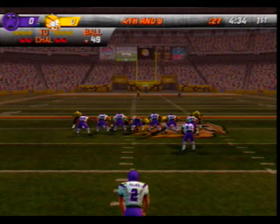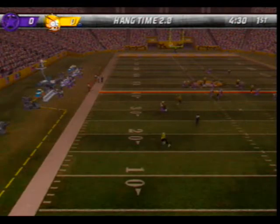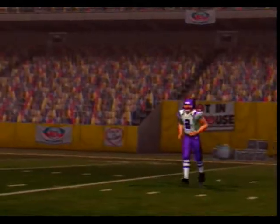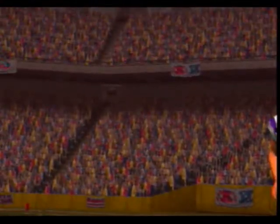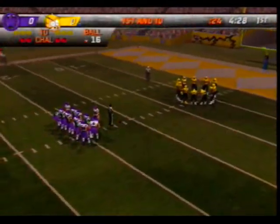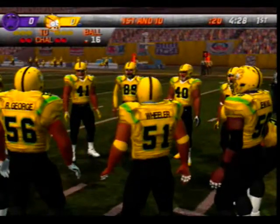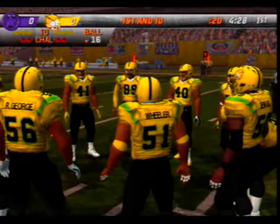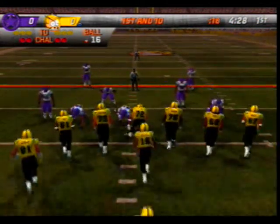Pollard will come in now to punt it away. George will go back to accept this punt. Won't take a chance trying to return this one. Fair catch made at the 16-yard line. First ball on their own 16. Ball on the 16-yard line.